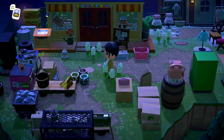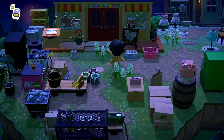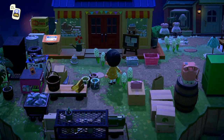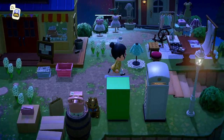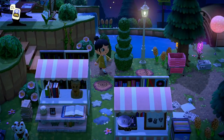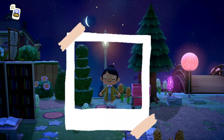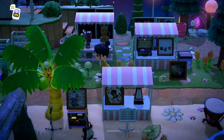Do you know when you get those items, like the paint cans and the little boxes and stuff, and you're like, what am I going to do with these? I'm just not that creative to think, oh, I can put them outside. This works. This is so good. I am so excited. Oh, I love this back here. Oh, look at this, the details. So cute. I feel like I need to be using more.